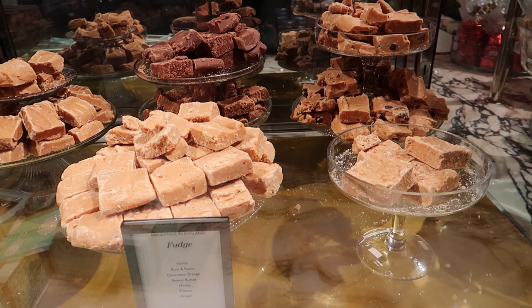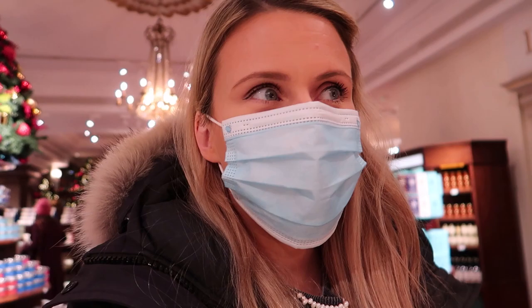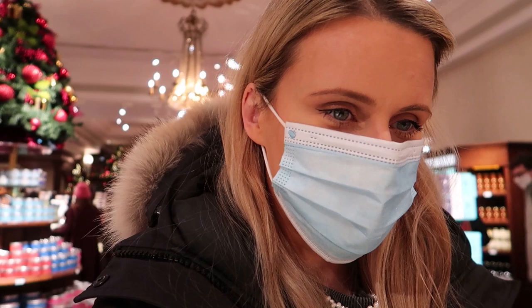Oh wow, amazing. Rum and raisin, chocolate orange, peanut butter, honey treacle and ginger. I have to admit, this is the kind of place where I'd be like, oh, can I have three pieces of this? And then it'll be like 50 quid or something. But I'm sure if you say, look, I want to spend about a tenner or 20 quid, 30 quid, they will help you out. But sometimes with these things, I don't know what £7.50 per 100 grams is. It seems like a lot. That one's £9.50. Who knows?